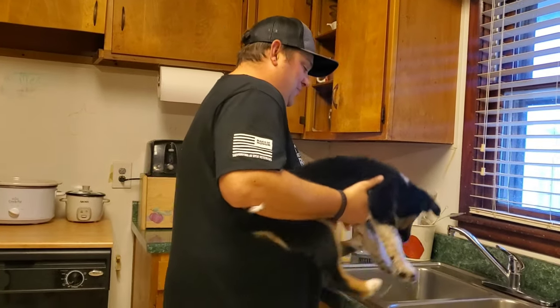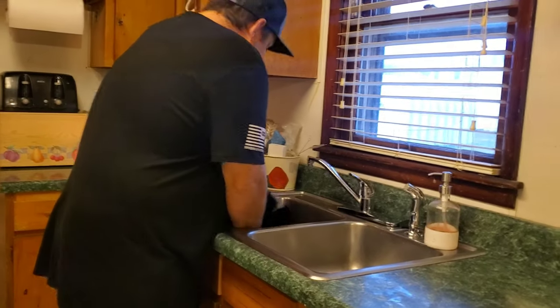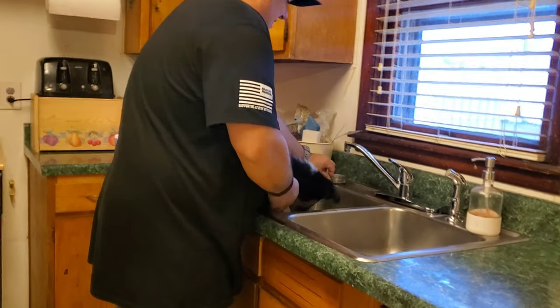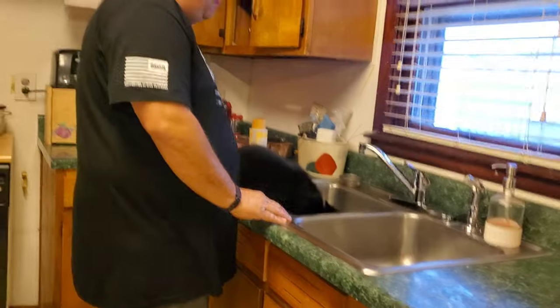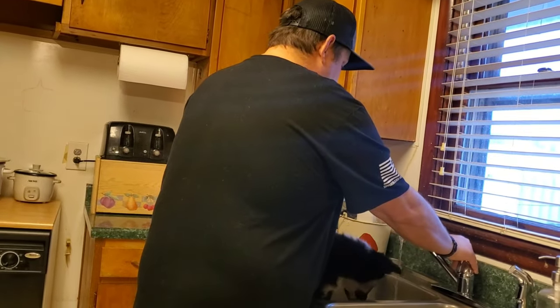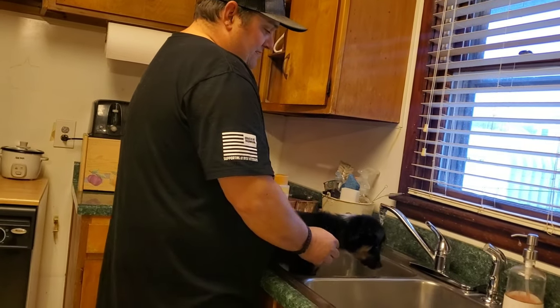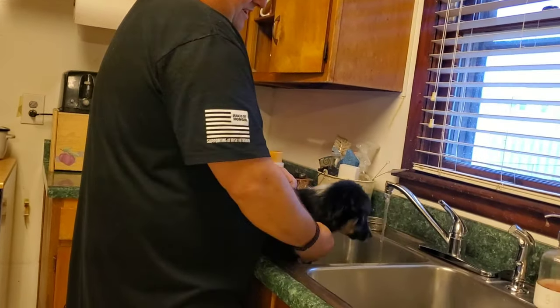So we're going to put her in the sink. She's small enough that I can get her in the sink right now, so I'm going to take advantage of that instead of having to put her in the bathtub. She doesn't seem to be too scared of stuff. We'll let that run for a minute. She's more curious than anything.